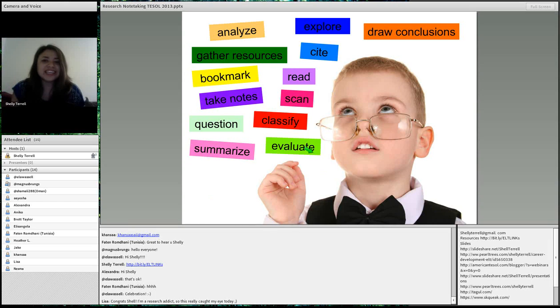So how do we engage? How do we make research fun? Well, these are some of the things your students will have to do, whether they're very young or much older, like up to 80 years old or something.